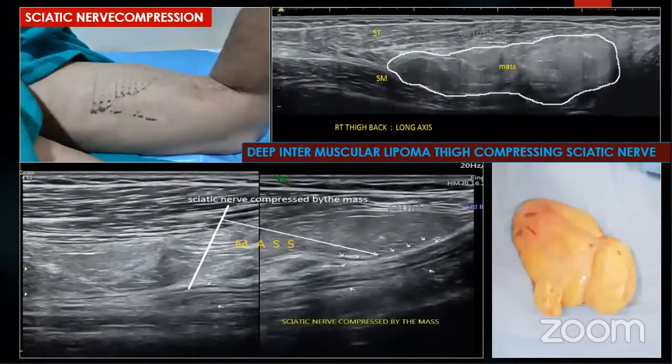This patient has severe pain, like sciatica syndrome, and he has done everything. His CT and MRI of the spine were done, and it was reported as normal. See, he was sent for a Doppler study. The patient said that he has some feeling that there is fullness of his thigh at the backside. So while scanning, we find a large lipoma, which is intramuscular and compressing the sciatic nerve here, and this mass was removed and the patient improved after that.